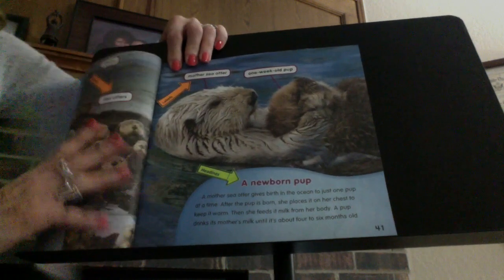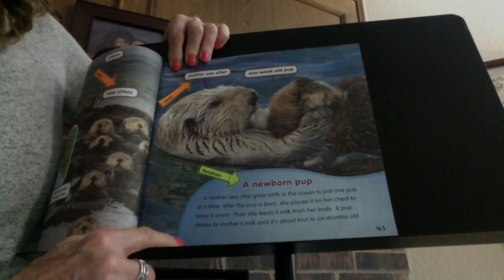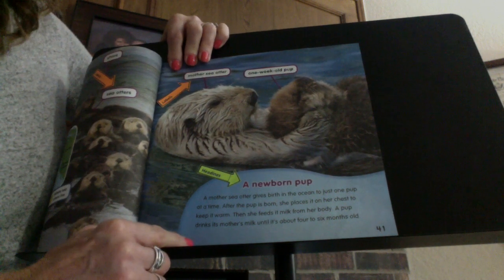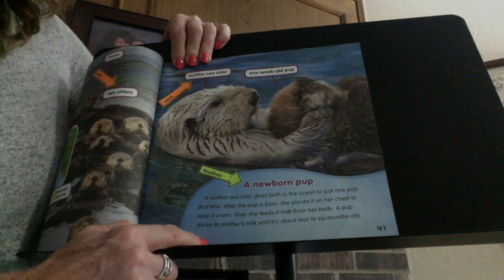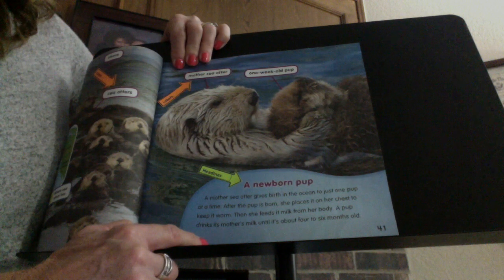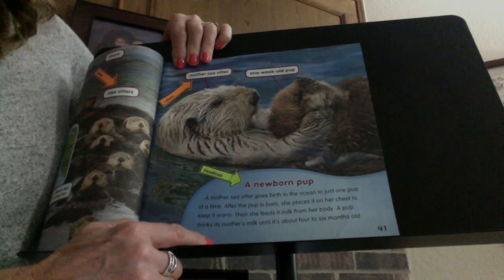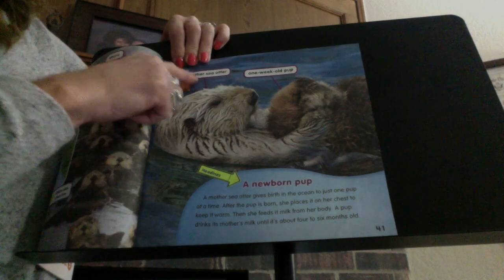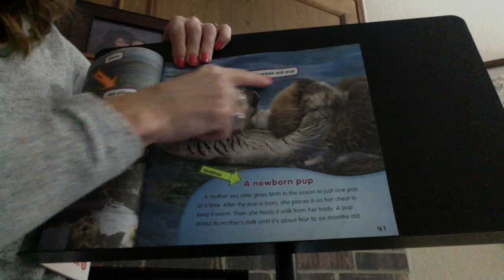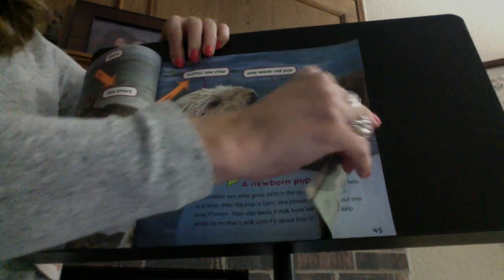Okay. A newborn pup. Next heading. A mother sea otter gives birth in the ocean to just one pup at a time. After the pup is born, she places it on her chest to keep it warm. Then she feeds it milk from her body. A pup drinks mother's milk until it is about 4 to 6 months old. Mother sea otter, 1 week old pup. Oh, look at him. He's so fuzzy and he's sweet.